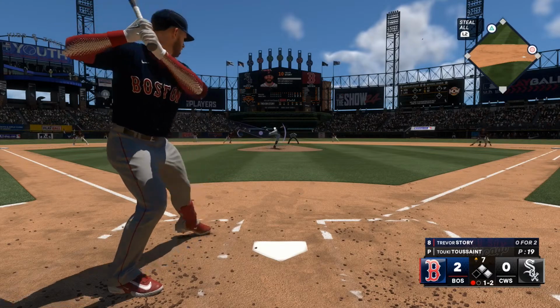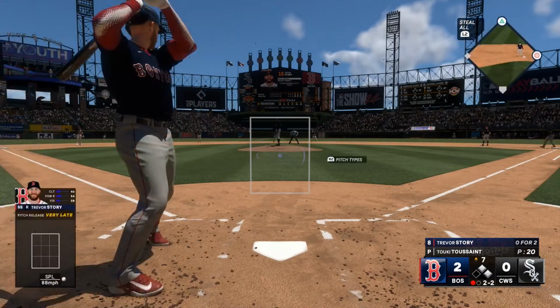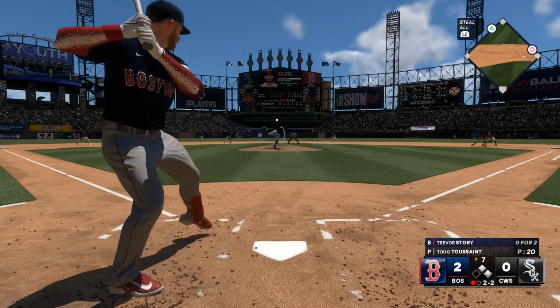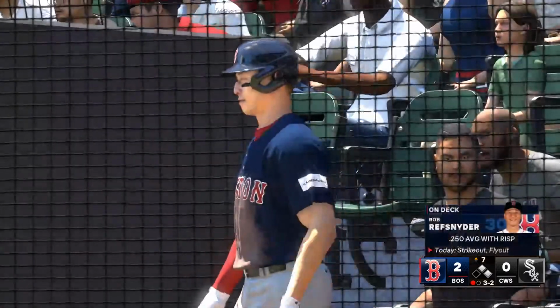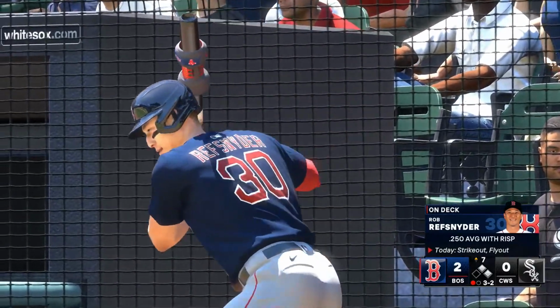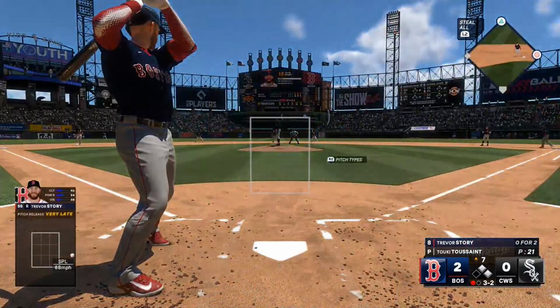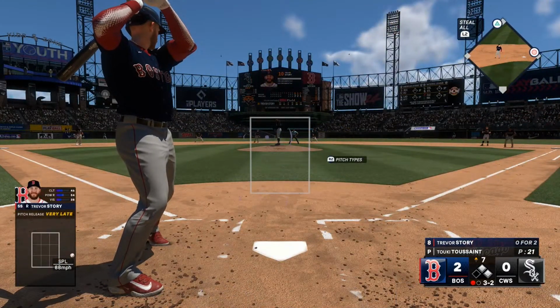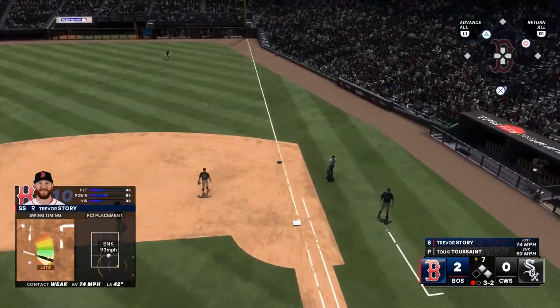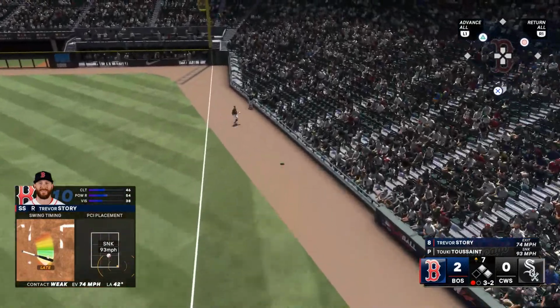Here's a 1-2. Next offering misses down and away. Way to lay off that pitch down. And now the count is full. And another power hitter lurking in the on-deck circle. Rob Refsnyder in the on-deck circle. And here's a 3-2. That's foul off to the right side. Keeps the AB going.